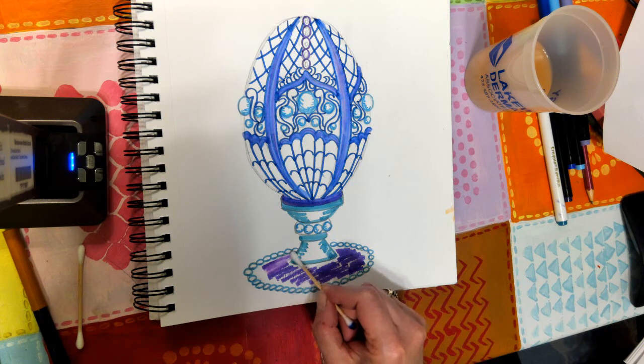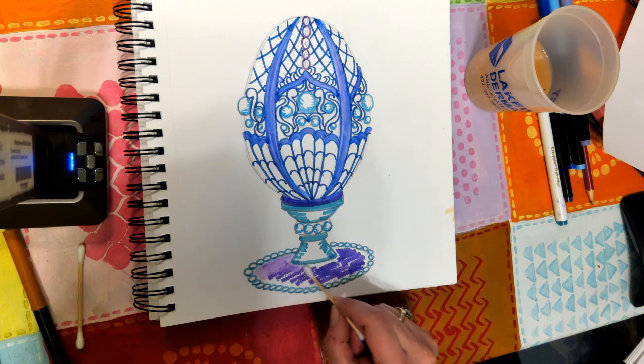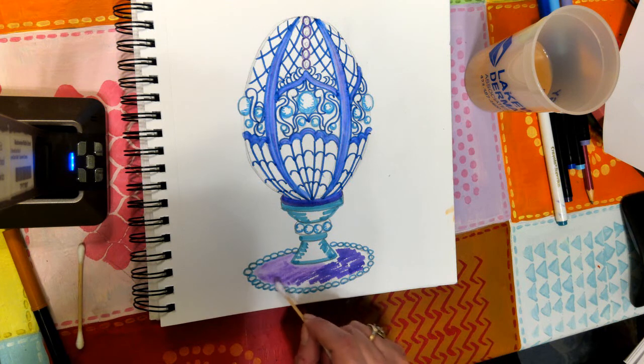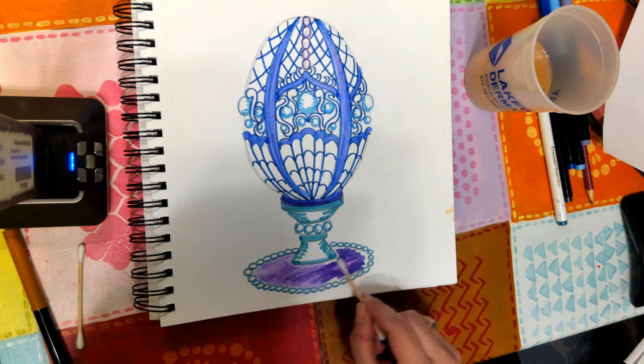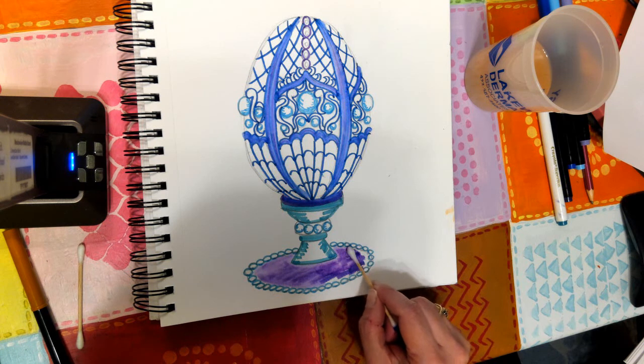It's down here. I flipped it over so I had a clean side. See how light it's getting? And it's blending. It'll take away almost all of the directional marks of the marker. Some of it will still be there, but a lot of it will be gone. So it's really cool.